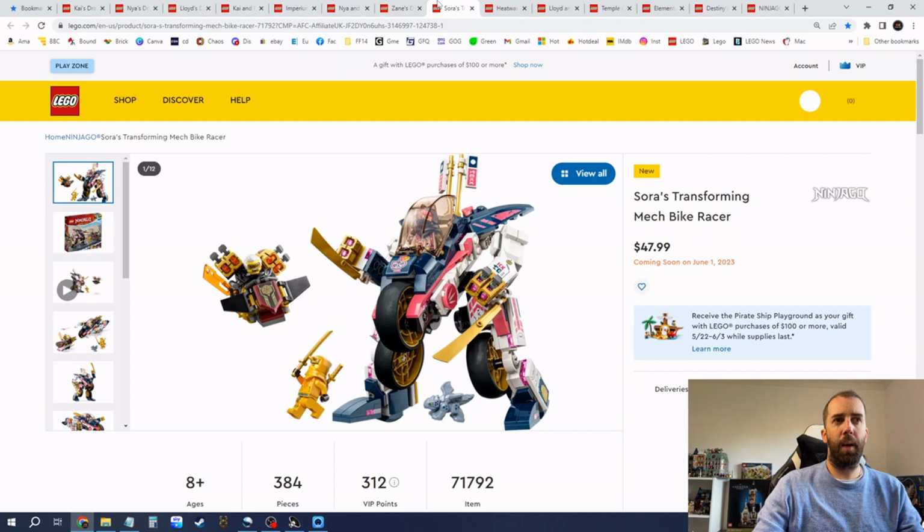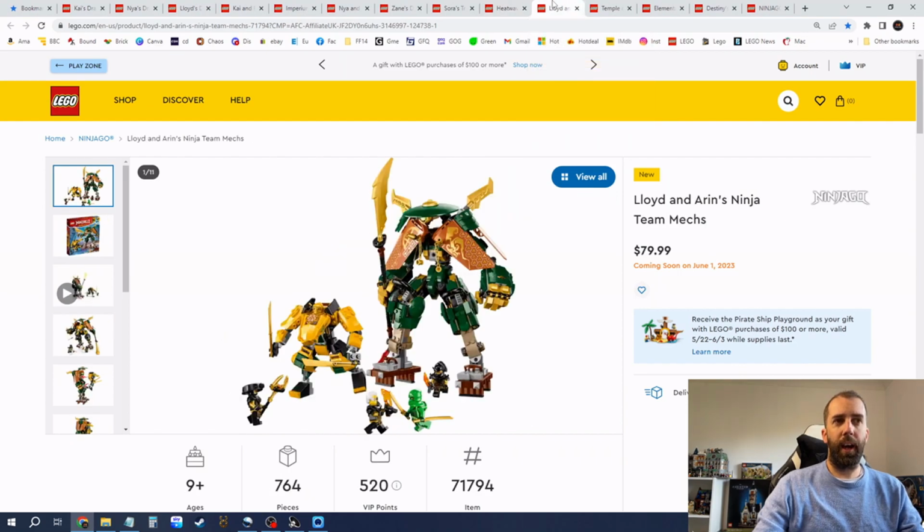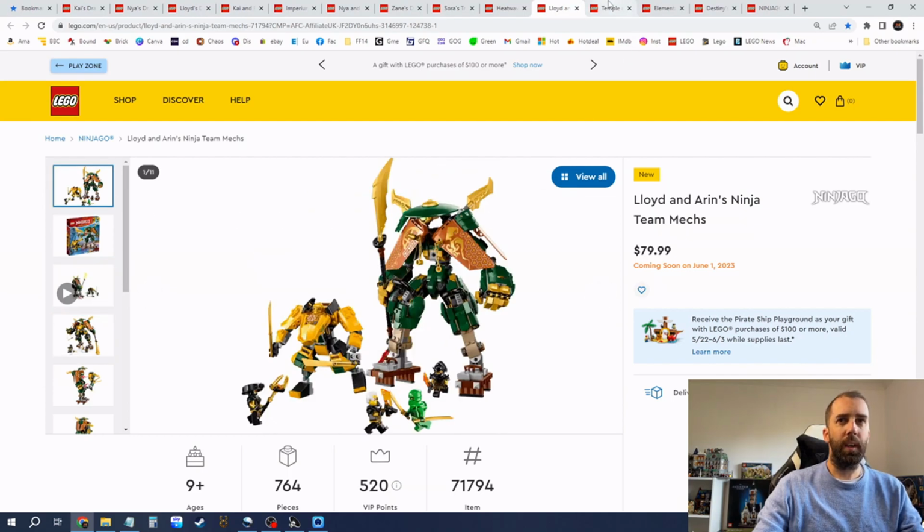Sora's Transforming Mech Bike Racer, £43, $48 or €48. The Heatwave Transforming Lava Dragon, priced at £47, $55 and €53. Lloyd and Arin's Ninja Team Mechs, priced at £75, $80 or €85. It's quite expensive for what this one is. So I'm not hugely familiar with Ninjago, but I suppose the mech's quite big and it's pretty cool.